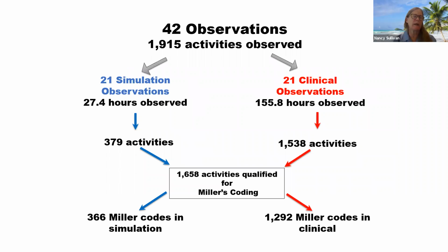So essentially we had 21 simulation observations and 21 traditional clinical observations, a total of 42, and we observed 1,900 activities. We break that down to hours. Obviously it was way more clinical hours for obvious reasons, and way more clinical activities for obvious reasons.